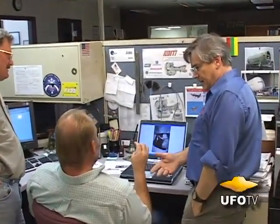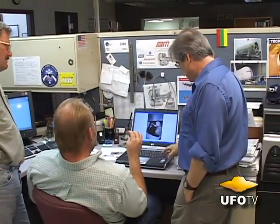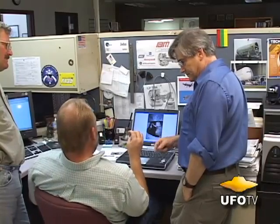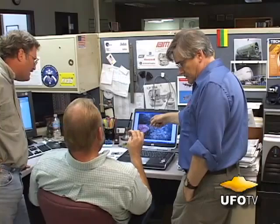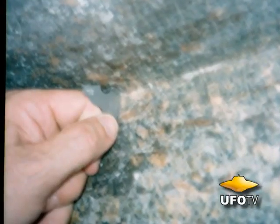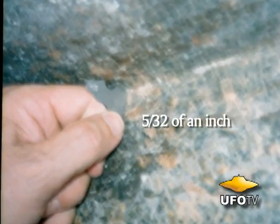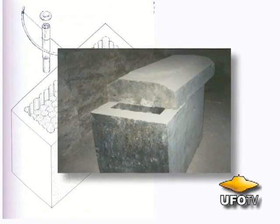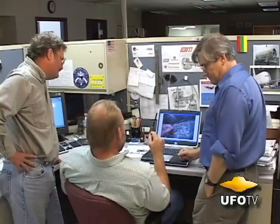Because for you as an engineer and also an expert machinist, inside corners mean something to you, right? Certainly. Yeah. 5/32 of an inch inside corner on those boxes, top to bottom. Now that photograph's a little blurred. Now, that's not two pieces coming together. No, it's cut out of just a square granite solid block, consistent all the way down.